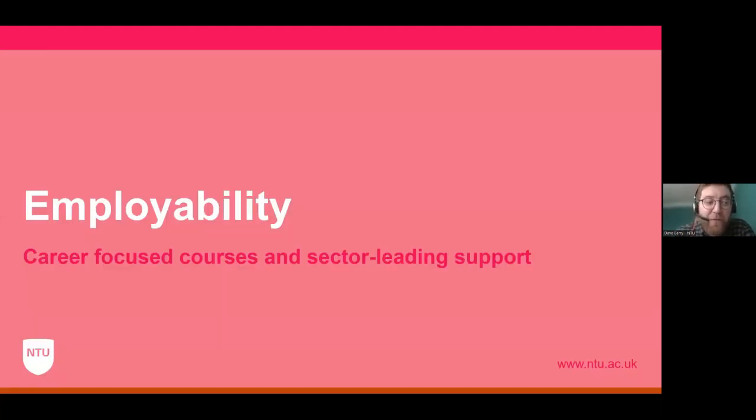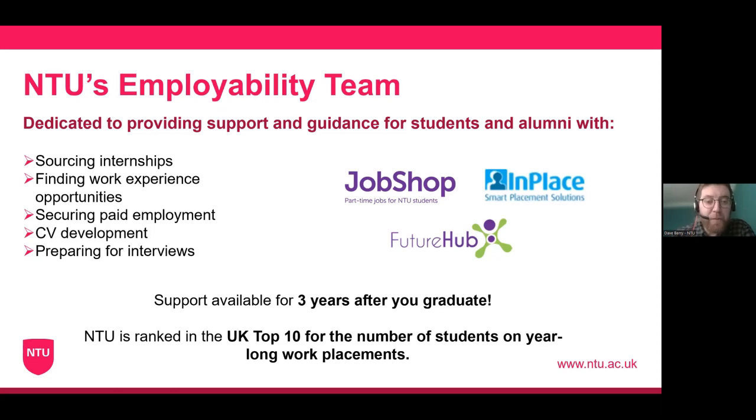I think one of the main reasons why we've been so successful and so popular is because of our employability and careers support. We have one of the UK's biggest employability teams, I'm told, and this means that we offer ongoing support for our current students and our students after graduation, with everything from sourcing internships to developing your CV, to telling you about local job opportunities and even doing things like interview preparation with you. And like I mentioned, this support is available not just as a student, but for 3 years after you graduate.